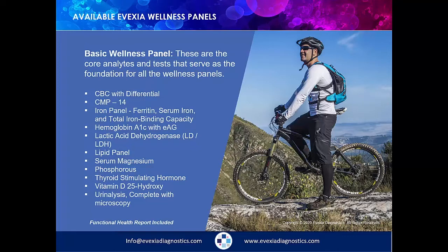So, as you may have guessed, the basic wellness panel includes the core analytes or lab tests, which are the foundation of the wellness panels. In other words, all the wellness panels are built from this core basic panel. And in my opinion, this panel and the Evexia standard panel should be part of the yearly health checkup. So as you see on the slide, are the list of analytes and panels included in the basic wellness panel.